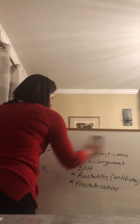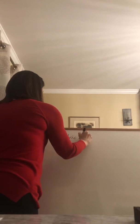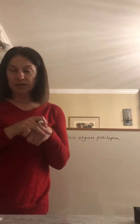In females, all right, we have a unique problem. All right, pelvic organ prolapse. And so now we can talk about a cystocele.